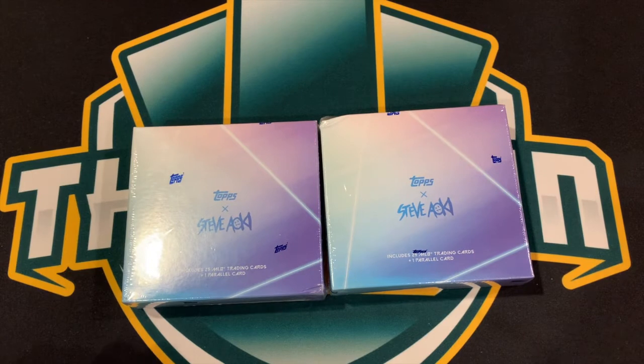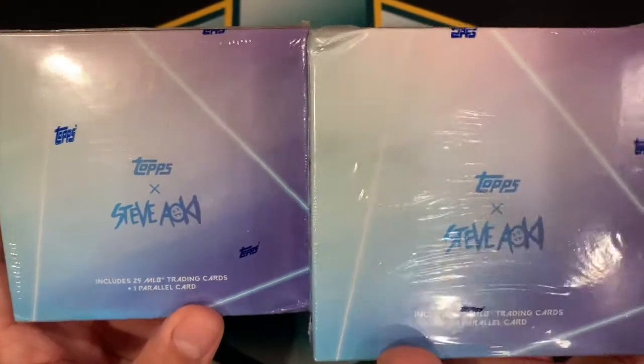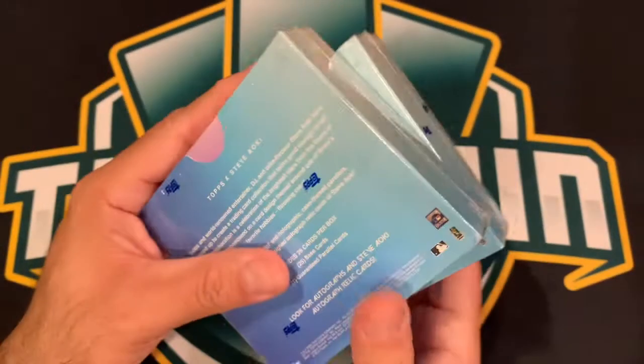Hey guys, welcome back to the Town Cards. Today we are breaking two boxes of Topps Steve Aoki Wave 1 cards.